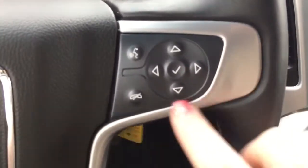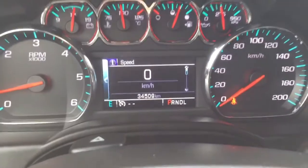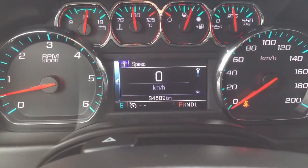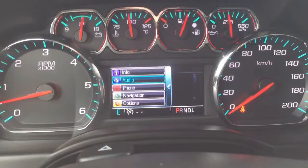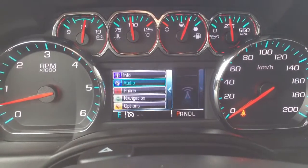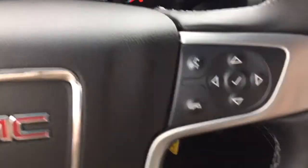Coming to the steering wheel now. So on the right-hand side of the steering wheel, these controls are for the driver information center, which is right in front of the driver there. So you can flip through a bunch of different information. It gives you fuel range, oil life, tire pressure, basically any information that is pertinent to the driver during the trip. You can also control the audio. So I can flip through the different radio stations using those same controls. So basically the driver has control of everything and sees all the information they need to see.